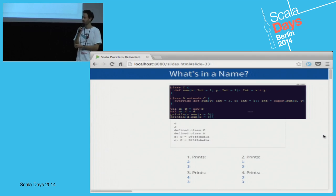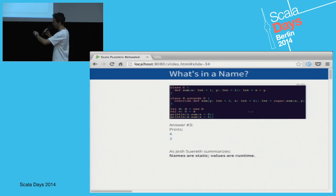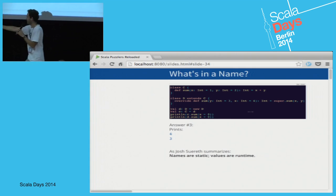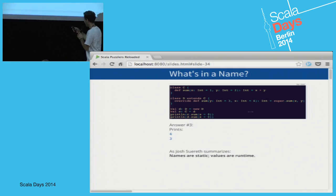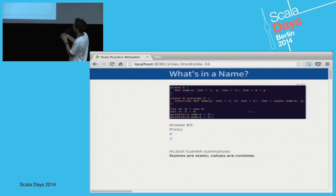Wow. What's going on here? Well, there's the short form: names are static, values are runtime. I'll briefly run through it so we can all leave on time. In the first case, we are calling it on C. Do you maybe want to use this pointer, so I don't have to wave my finger like poor Eric had to do in his keynote? So in the first one, we're calling it on a C, even though it's a D object.